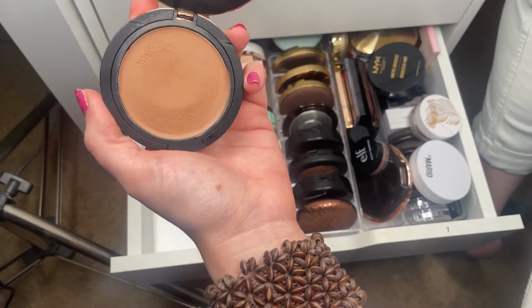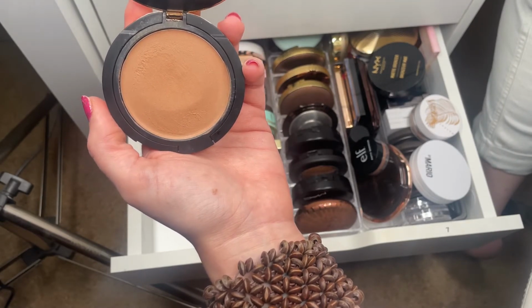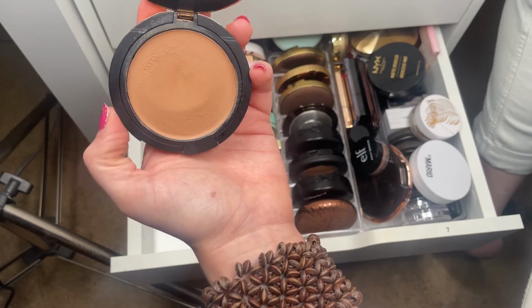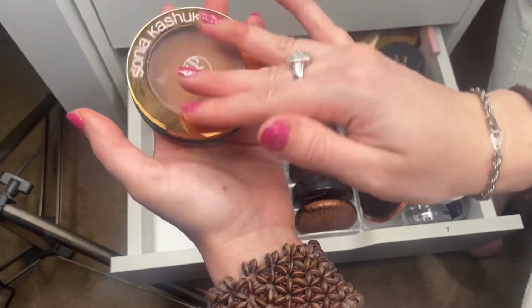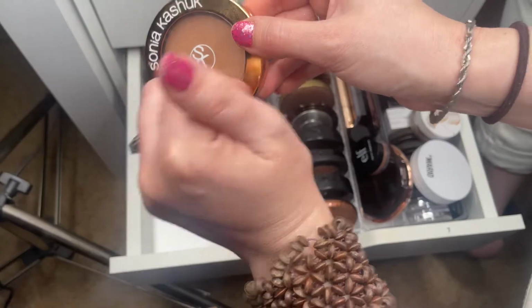This was supposed to be like a dupe for the Chanel tan bronzer. And I actually just picked up that Chanel bronzer. They started selling it, I believe, at Ulta. And that's where I picked it up. But yeah, I think it's new to Ulta. So maybe I will do a comparison video on these two. But yeah, that is why I picked this one up. But now I actually have the Chanel one.